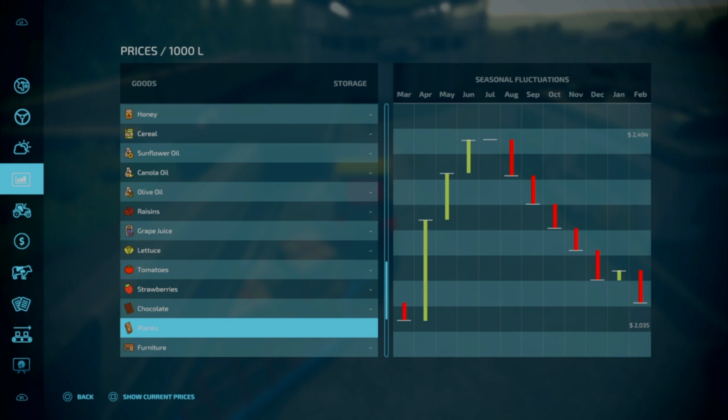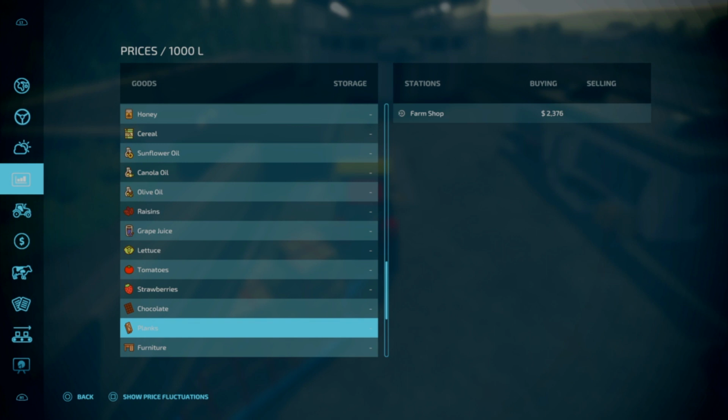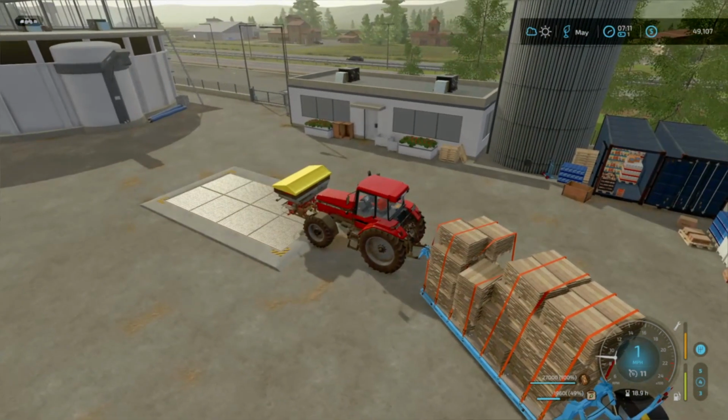And we'll take a look at the fluctuations, and we are getting up there. As you can see, last year, with a new update that shows the peak price and the lowest price that it gets to, the peak was almost $2,500. We're $100 off that, $150, $30. So I think we're just going to sell them right now. If we get more, we can sell again in the future. But for now, I think we will take what we can get for these.